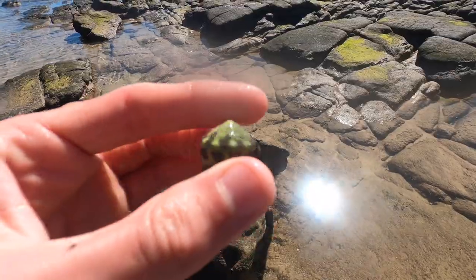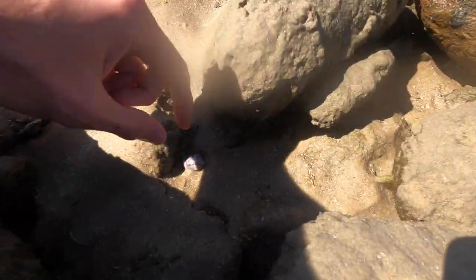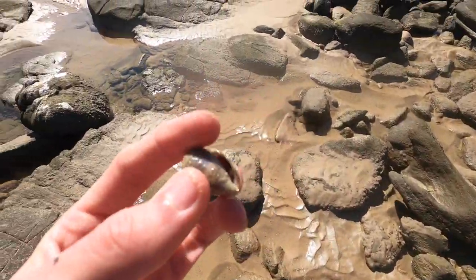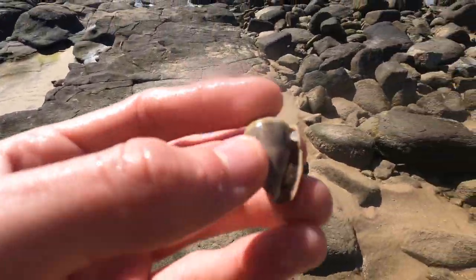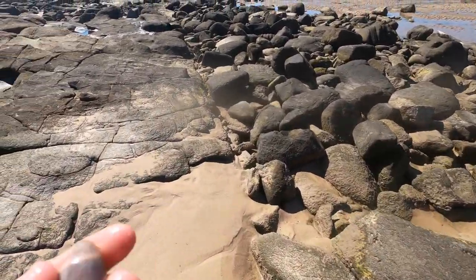It's really green, must have been under there for a long time. Got a big pink cone here. Cool, I've never actually seen one of these live with its original snail inside of it. So hopefully we'll find one today. That'll be cool to see. It's probably the exact same as a Hebrew cone, but you never know.